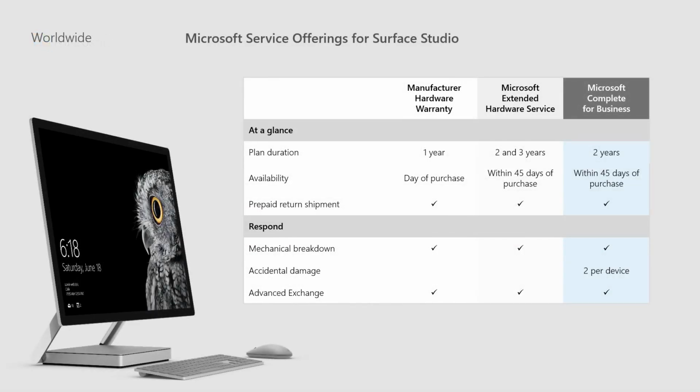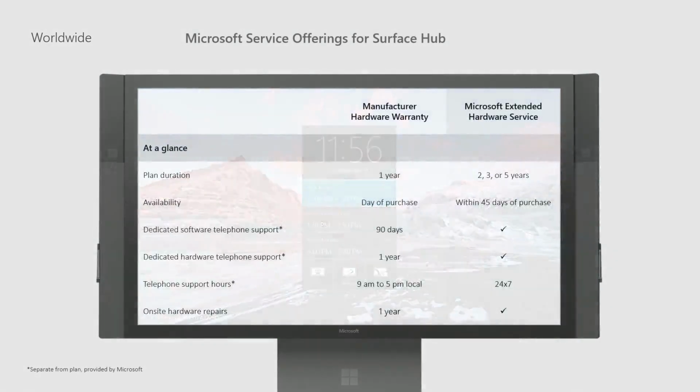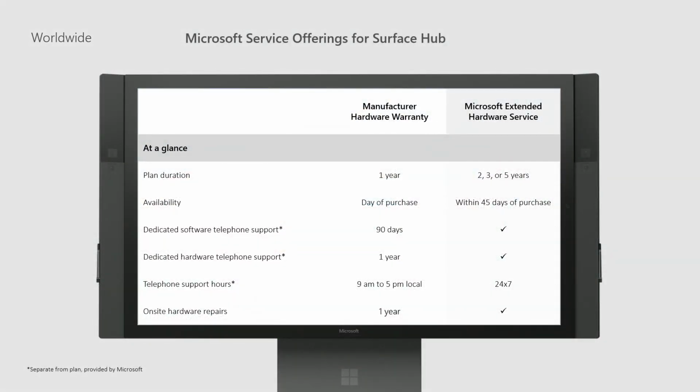There we go. So we've got the manufacturer hardware warranty, of course. We've got extended hardware service in 2 and 3 years, and we've got Complete for Business in 2 years. There's also coverage for, and these are the countries where it's available, and there's also coverage for Hub. We've got 2, 3, and 5 years EHS.